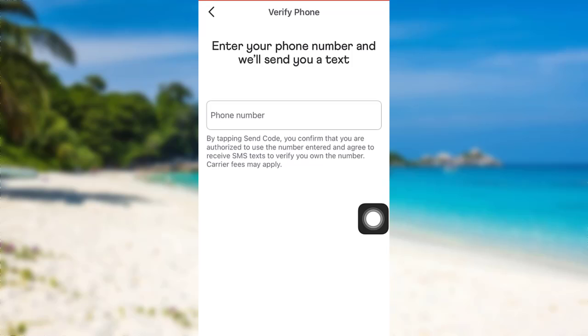Now you first have to enter your phone number, and then Venmo will send you a text. So enter your phone number and then enter the code that will be sent to your number. Then follow the further instructions provided, and finally you'll be signed up for Venmo.